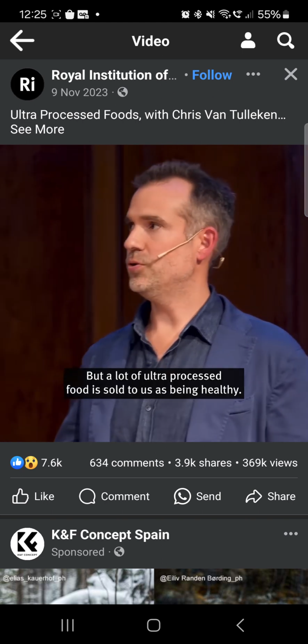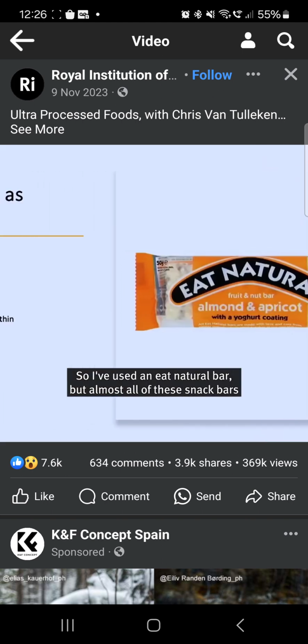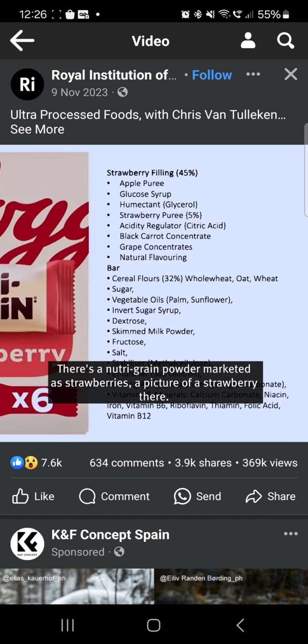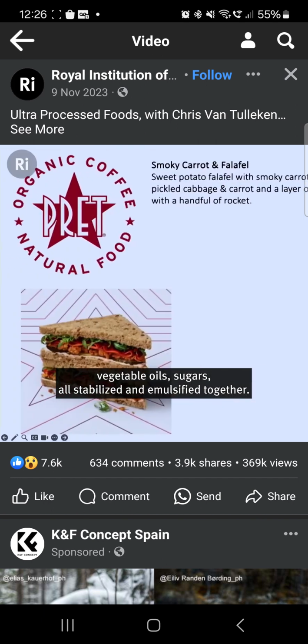But a lot of ultra-processed food is sold to us as being healthy. So I've used an Eat Natural bar, but almost all of these snack bars that are marketed to us are in fact ultra-processed. There's a Nutri-Grain bar marketed as strawberry. There's a picture of a strawberry there. It's just 5% strawberry. And it's that same list of cereal flours, vegetable oils, sugars, all stabilized and emulsified together.